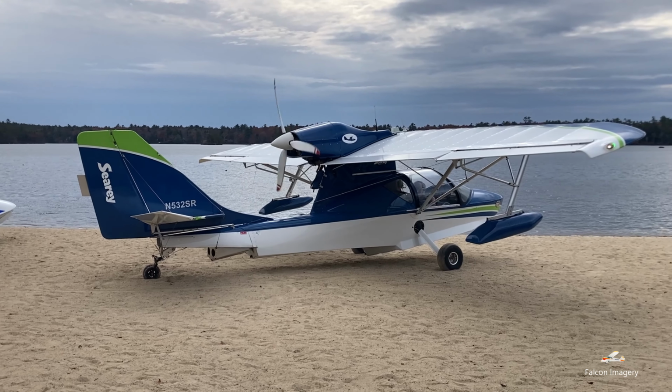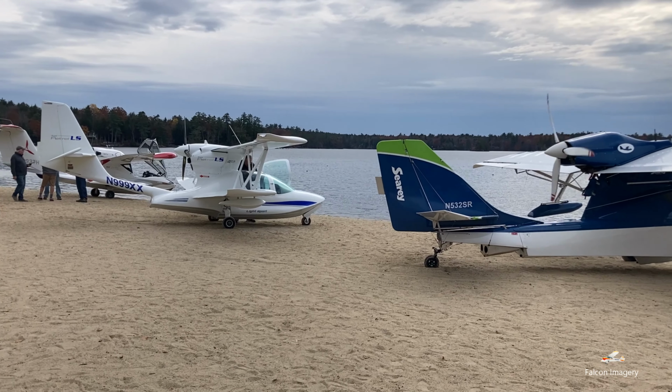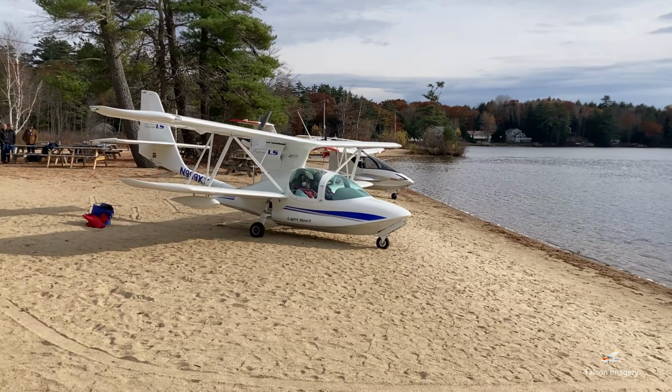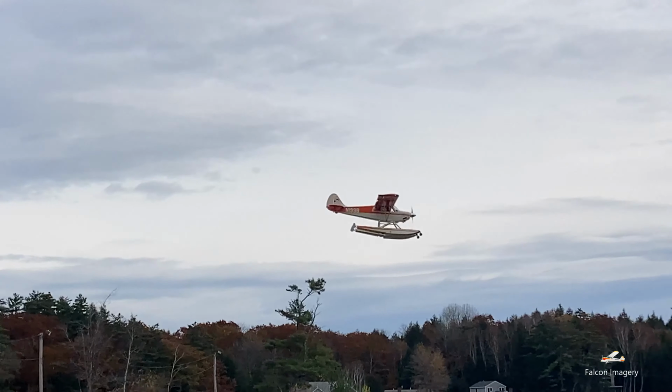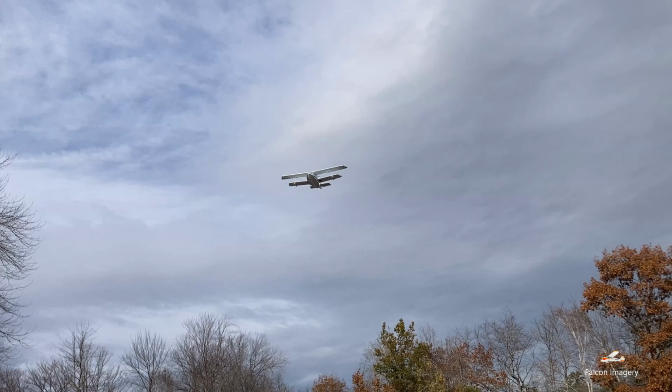There was a good mix of aircraft that stopped by, everything from amphibious flying boat aircraft like the SeaRey and the bi-wing Super Petrel and the Icon A5, to a couple of Aviat Huskys and Super Cubs on straight and amphib floats, and a few other aircraft types as well that I can't remember.